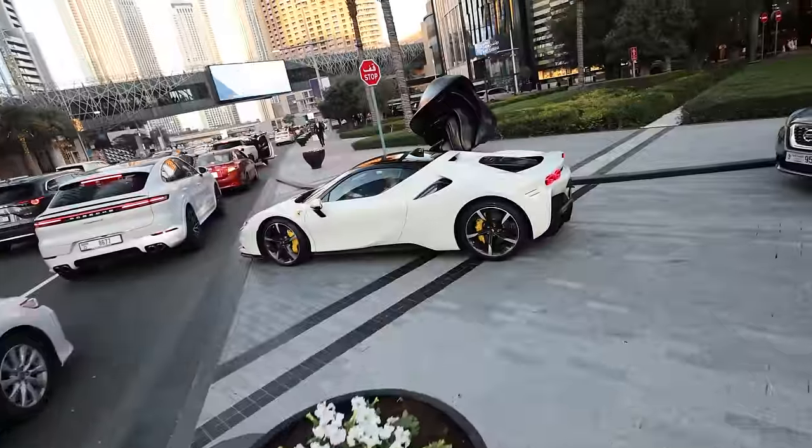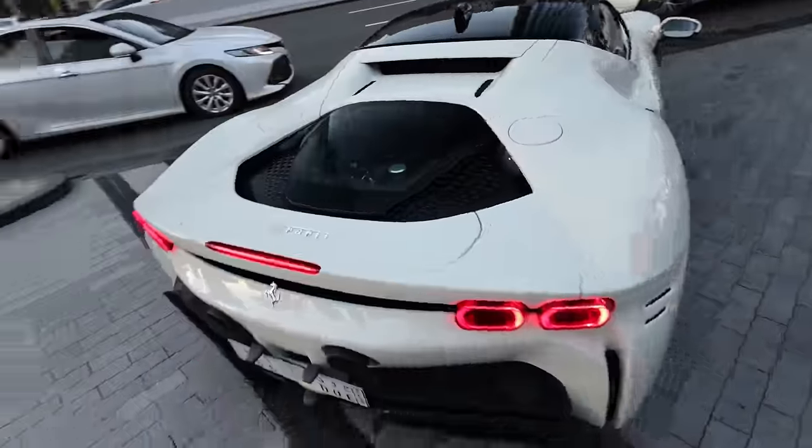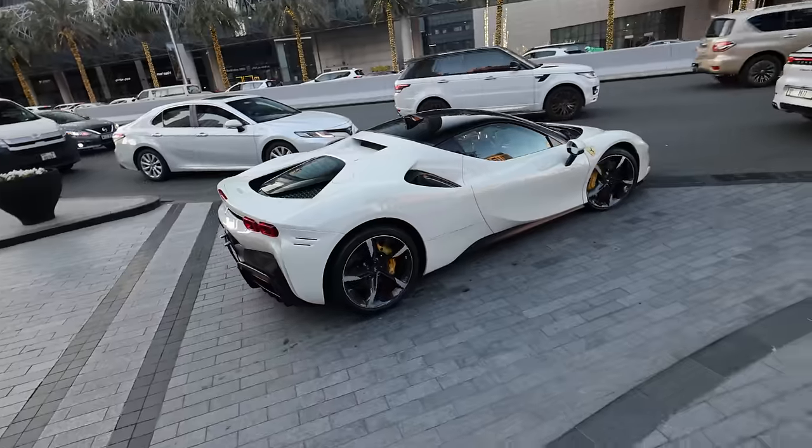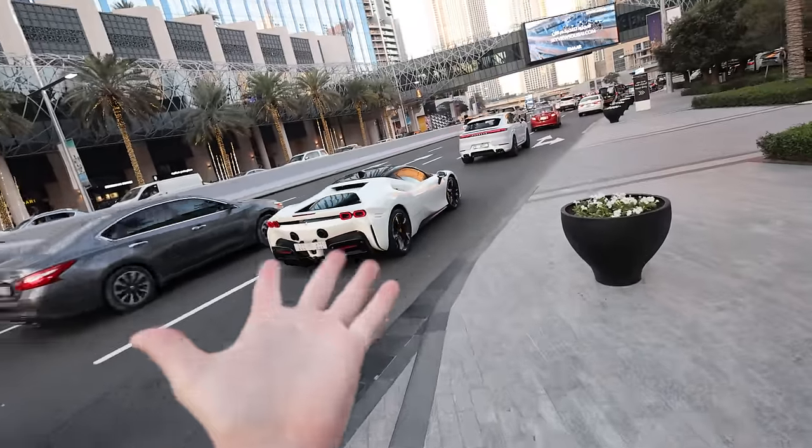What a beautiful car. That spec in Dubai under the sun. That color is so good. What do you guys honestly think of the Ferrari SF90? The car's got 1,000 horsepower, but the craziest thing about this car is that values are getting absolutely destroyed. There was a time during peak COVID that it was a $1 million car, and now it's probably half of that.